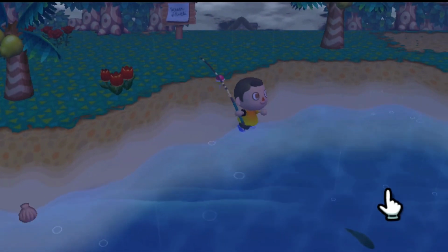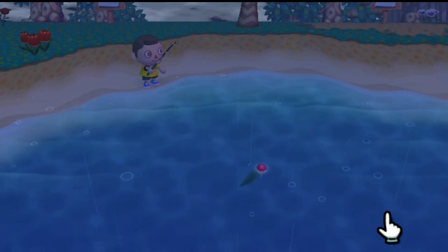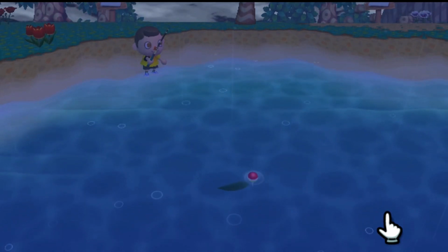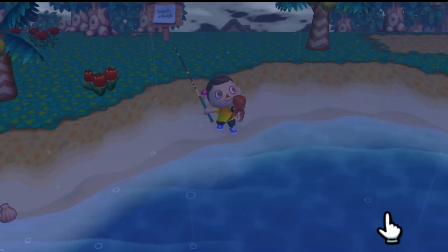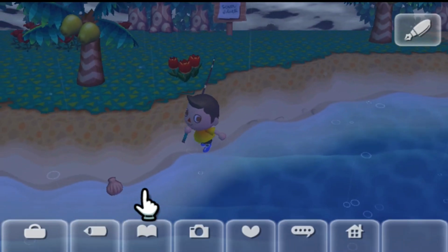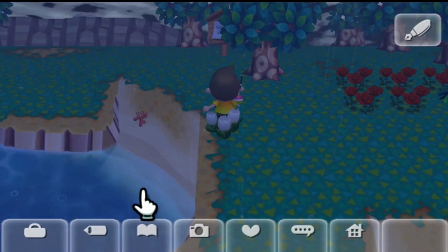It's a decent sized fish there. See if that's worth anything. That's an octopus. I think it's worth like 700 or something like that. So that's worth it. So we will go ahead and take that.